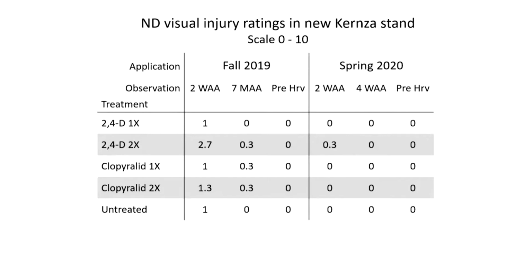So for ratings from North Dakota on a scale of 0 to 10, my fall application, we planted the Kernza in late August of 2019, and then I made the herbicide application in mid-October. The spring application was made in late May. So after fall application, 2 weeks after application, so that would have been late October, just a little bit of injury. 7 months after application, so in May the following spring, almost nothing, and then it had completely grown out of those symptoms by harvest time. That rating was done early July of 2020, and then hardly any injuries were seen in spring 2020.